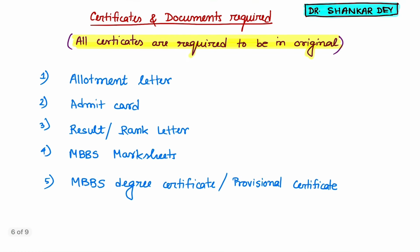Now I will discuss the documents and certificates that are required for admission in the allotted medical college. Candidates without original certificates shall not be allowed to take admission in the allotted college. So all certificates are required in original form. Candidates who have deposited their original documents with any other institute, college or university and come with a certificate stating so shall not be allowed to take admission in the allotted medical college. So please take care of this part.